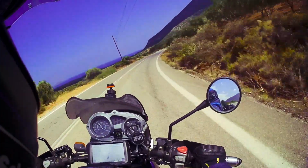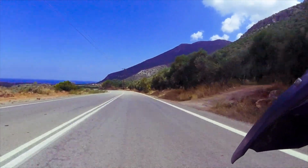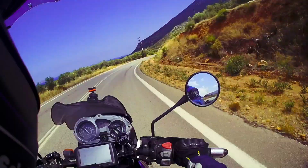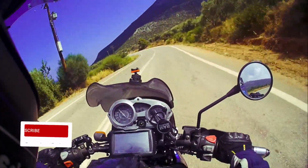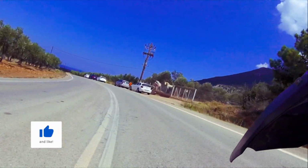So nice after going through that crazy heat across the valley. So crazy coming down that mountain from Mystras through the olive trees. Oh, we got some horses here. Look at this.